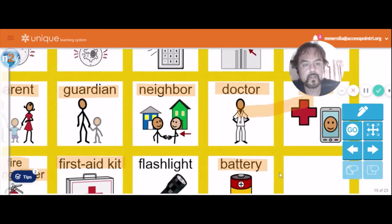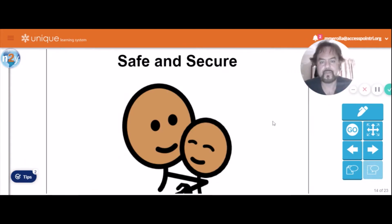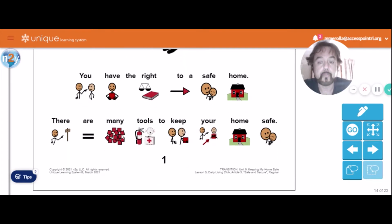Alrighty, that about covers it. Let's get to the story. Safe and secure. You have the right to a safe home. There are many tools to keep you safe, to keep your home safe.